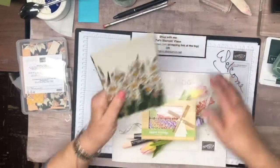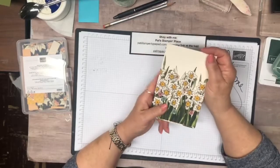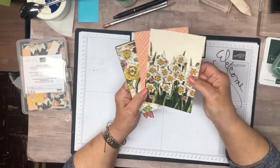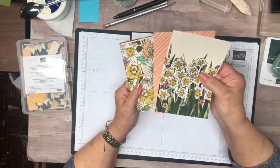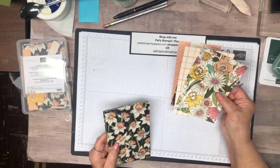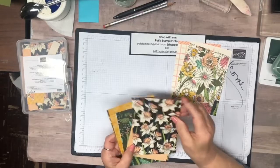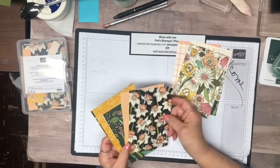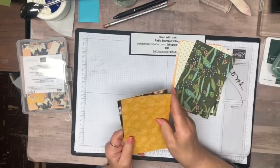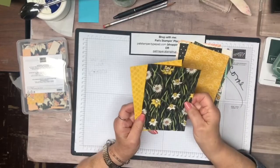Okay, so this is the paper. It does come 12 by 12, and I believe I mentioned a couple of weeks ago that I've been cutting my paper to 4 by 6. I do find that I'm using it. These are the designs. Hey, LJ, you're here. So this is one. I'm showing you the front and the back of each one. This is the one I'm going to be using this afternoon. Here is another one, and I love the colors in here. Even though I don't have the stamp set, I'm able to create a lot with just this.